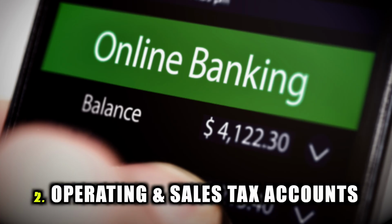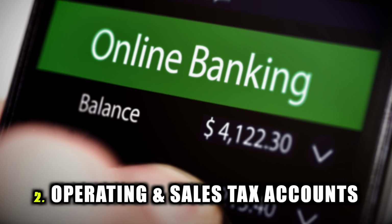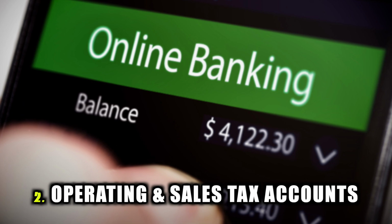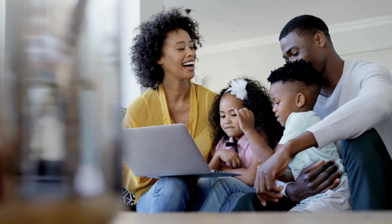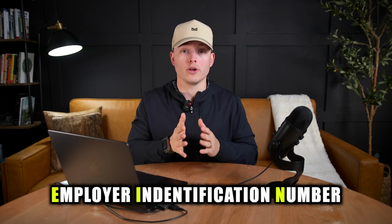Number two, you want to make sure that you have an operating account and a sales tax account. You don't want to have all of your business expenses running through your personal accounts. If you have not set aside a separate account for all business transactions, you need to make sure that you're doing that. If you just have your personal accounts that you and your family live off of and you're running your business through that account, you need to stop doing that. You need to go open another account, preferably a business account. You have to have an EIN number to do that.